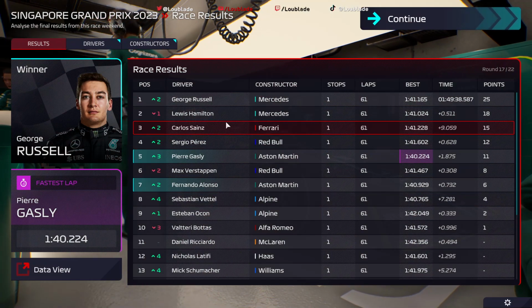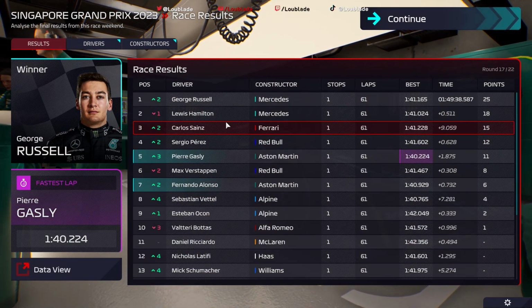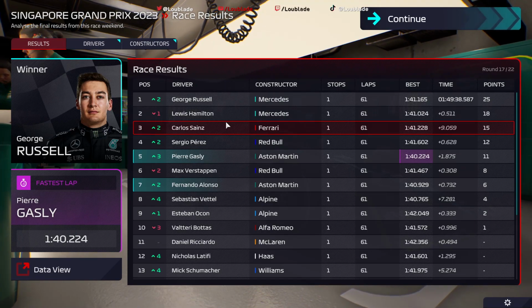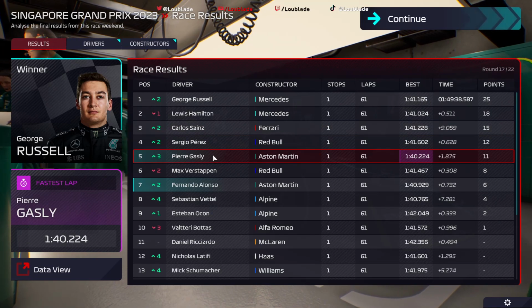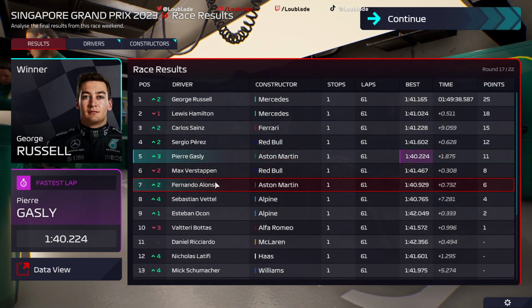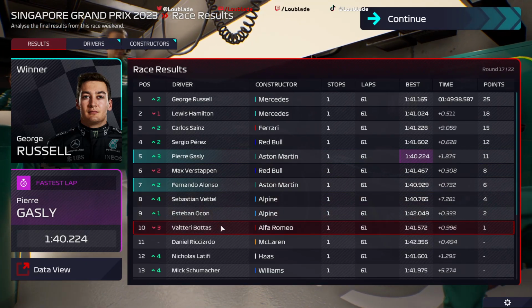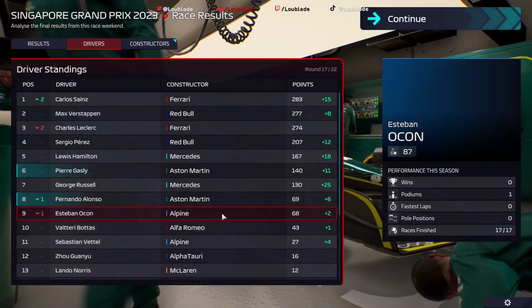So as we saw, George Russell taking the win from Lewis Hamilton. What a day for Mercedes that has been. A 1-2. Carlos Sainz finishing P3. Sergio Perez P4. Pierre Gasly comes 5th with the fastest lap of the Grand Prix. Max Verstappen just pipping Fernando Alonso to 7th. Vettel and Ocon finish 8th and 9th. And Valtteri Bottas finishing P10.